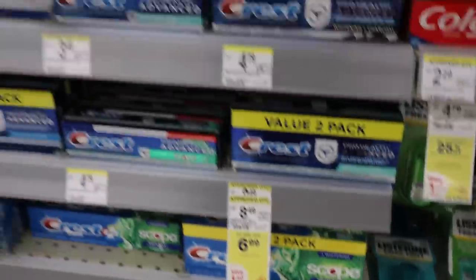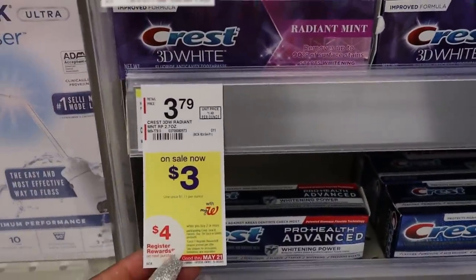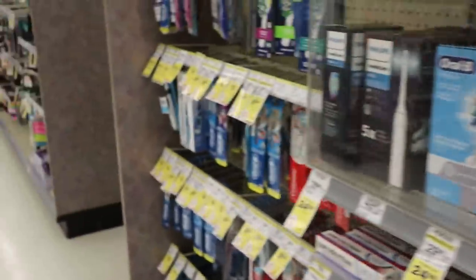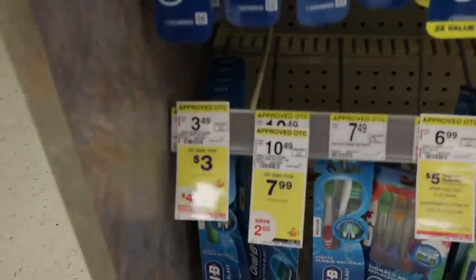So let's think about it. You're buying two for $3. That comes out to $6. Walgreens is going to give you $4 back, but we don't want to pay $6, right? Just to get $4 back. So what are we going to do?